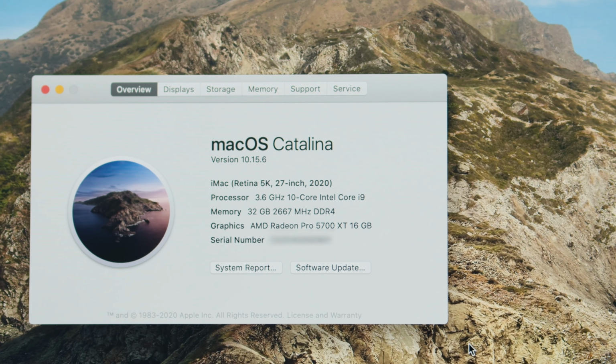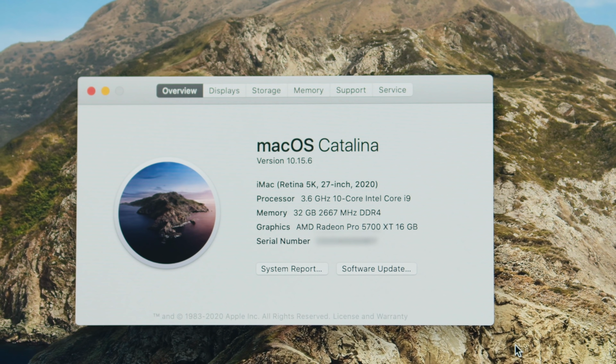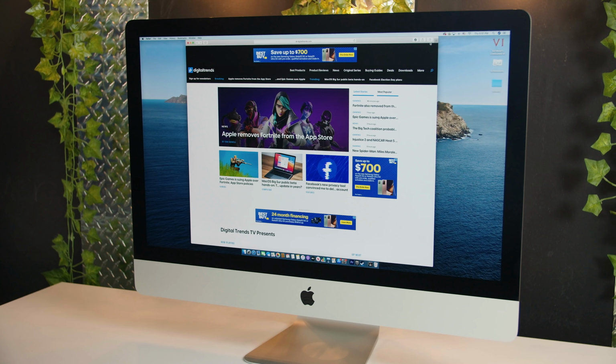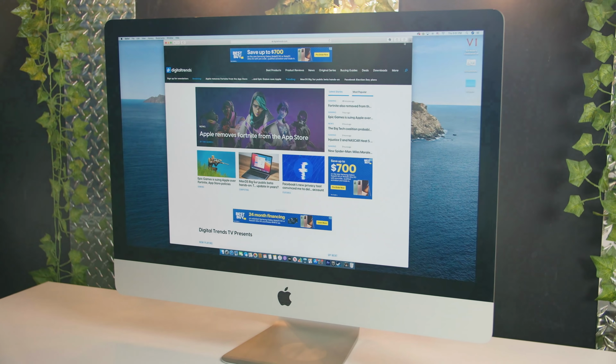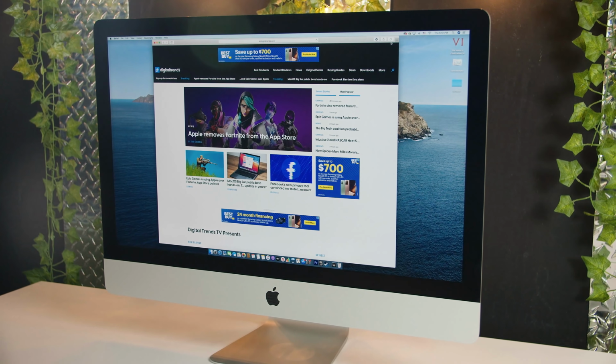The one I've got here comes with the 10-core 10th generation Core i9 processor from Intel. And those 2 extra cores and 4 extra threads are new from Intel this year. So this is a big upgrade just from last year. And outside of the iMac Pro, there's not really another all-in-one computer that even attempts to put a chip like that in this type of form factor.